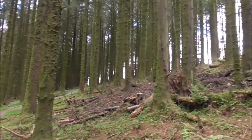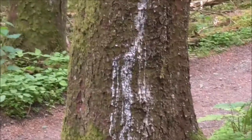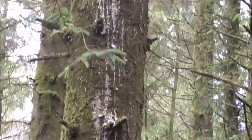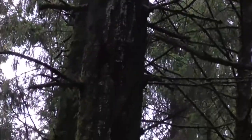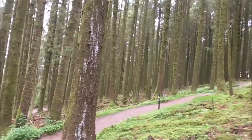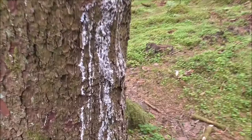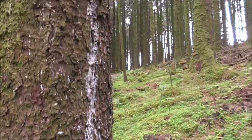And we've moved into the forest. I think this is sap. I think. Don't know. Hard to tell. And there are pine marten in here, and there are red squirrels in here, but your chances of seeing them are minimal. I think that's sap. No.